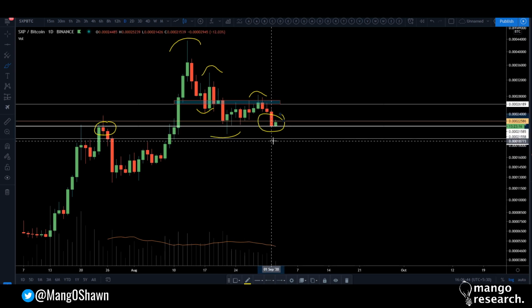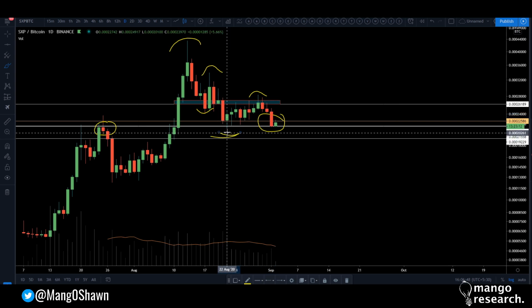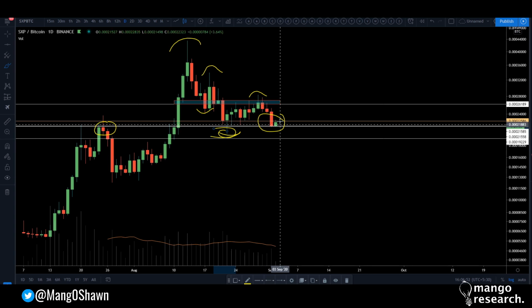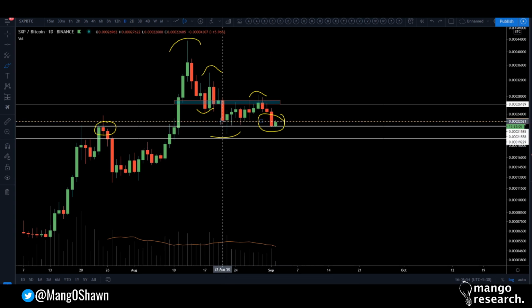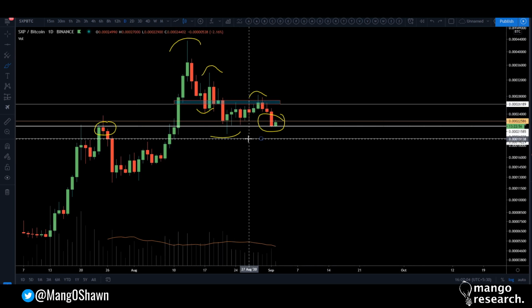Now, what's happening over here, guys? Do we have a low? Yes and no. We don't have a low in terms of wick basis. If we do take out this wick low over here, it's going to be uglier, but we do have a low on a candle closing basis, right? So we closed yesterday's daily candle right underneath this horizontal over here. So on a candle closing basis, we have put in a new low. So the downtrend is still intact in the daily chart.